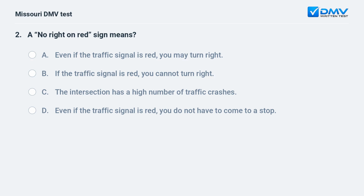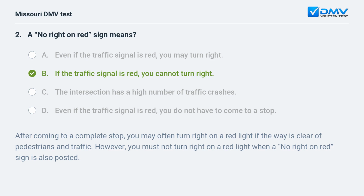A "no right on red" sign means A. Even if the traffic signal is red, you may turn right. B. If the traffic signal is red, you cannot turn right. C. The intersection has a high number of traffic crashes. D. Even if the traffic signal is red, you do not have to come to a stop. B. If the traffic signal is red, you cannot turn right. After coming to a complete stop, you may often turn right on a red light if the way is clear of pedestrians and traffic. However, you must not turn right on a red light when a "no right on red" sign is also posted.